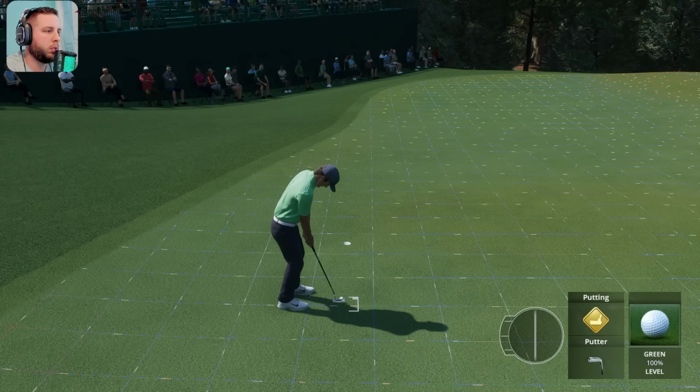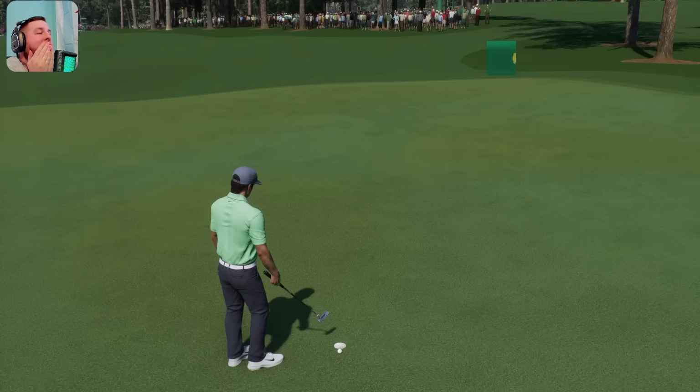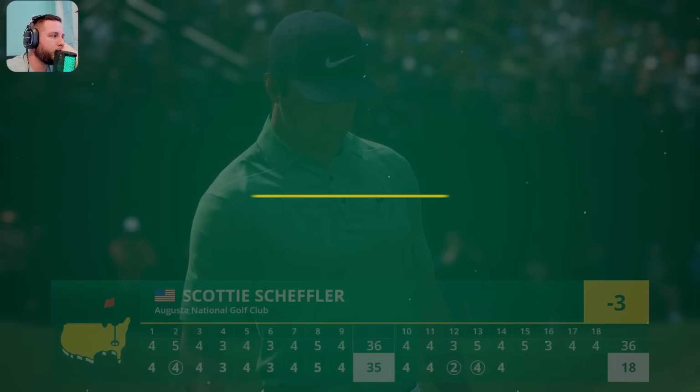Scottie for birdie. Oh, and I pull it. Oh, that's a good opportunity, unfulfilled. No. We could have been 4 under, and I pull it. Shake of the head there. That nearly a birdie, but it'll have to be content with a par.